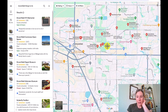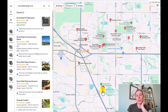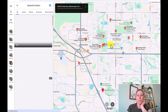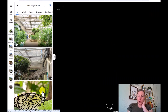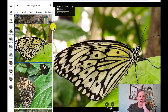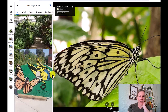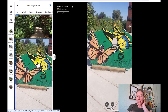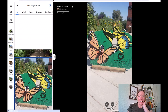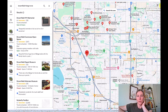And just on the outskirts, you have some of the Westminster things like the Butterfly Pavilion, which is quite popular, and it's probably going to be 5 to 10 minutes from most houses in Broomfield. It is basically a little tropical oasis. So lots of butterflies to see, lots of insects, and they have a tarantula, Rosie the tarantula, that kids love to hold. And they have gardens around the outside that you can visit, especially in the summer as well. So that is one of the popular things to do just outside of Broomfield.